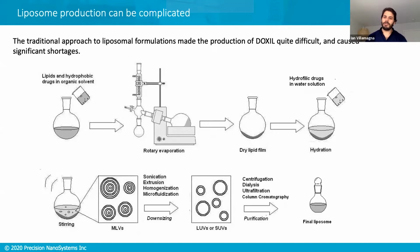The issue here is that there are a number of steps in this process where something can go wrong. And I think with Doxyl production, what we're probably looking at with the shortages is that it can be very difficult to take this process that you do in a laboratory and scale it to a manufacturing stage.